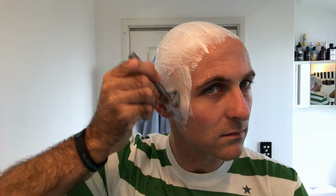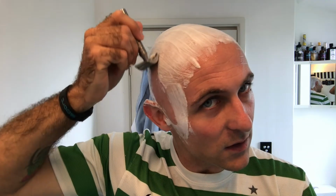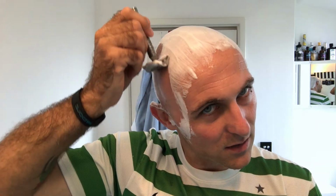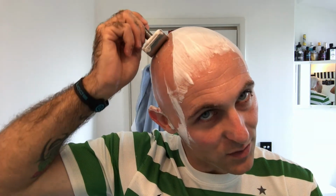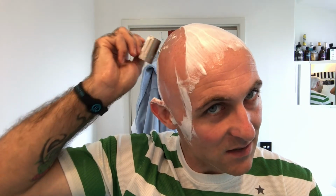Right. So all I'm doing now is basically just a pick-up pass. It's just to tidy up all the loose ends, all those little hairs that have been trying to sneak away and get missed. There are no prisoners.